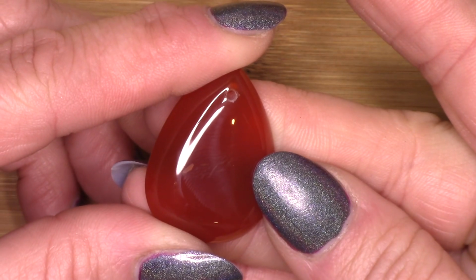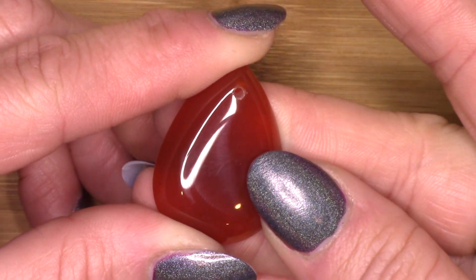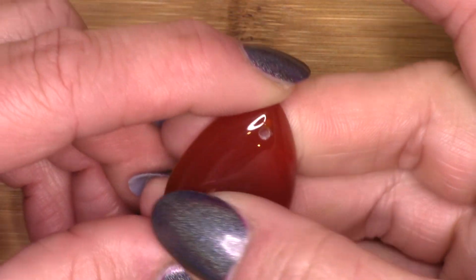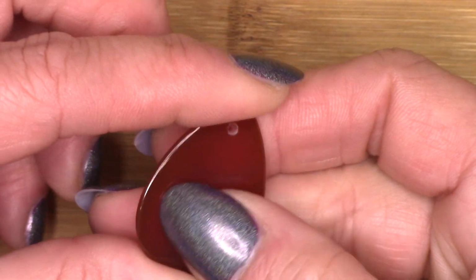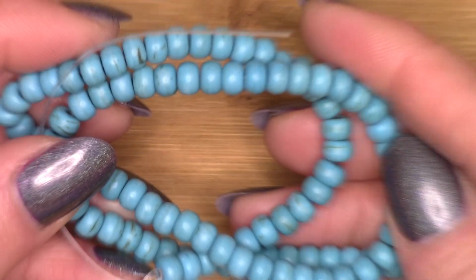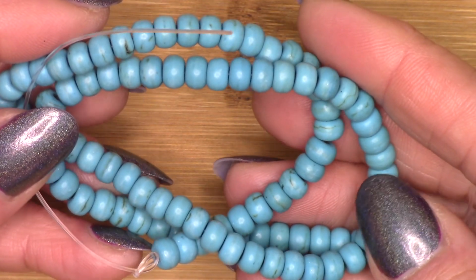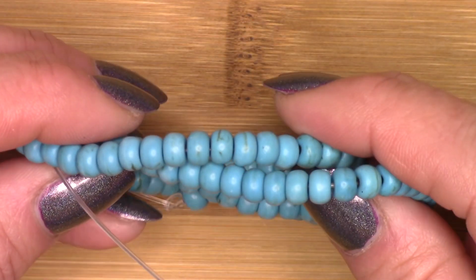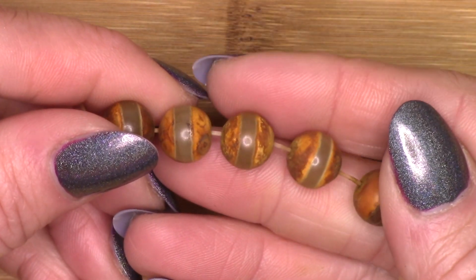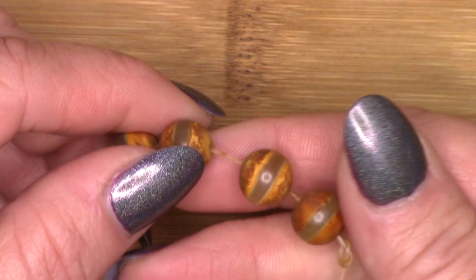Number 15 is approximately a 30mm Carnelian teardrop pendant. Now this one here looks like it has a little something there, but that isn't a scratch or anything. It's just actually part of the stone. Number 16 is a 15-inch strand of 6 by 4mm faux turquoise rondelle beads. Number 17 is 5 pieces of 10mm druzy style agate round beads. I really love it when they give us these really unusual beads.